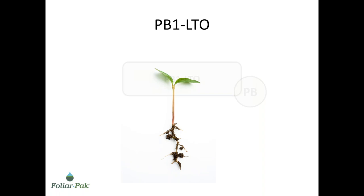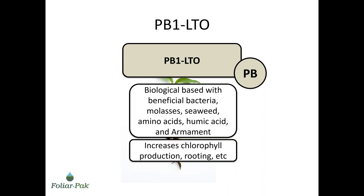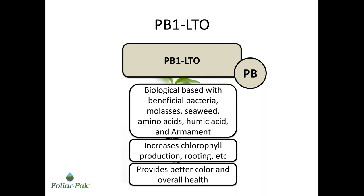And PB1-LCO, you'll hear about that. This is a biological-based package with molasses and seaweed and amino acids and humic and Armin and bacteria and everything that comes into that. So you'll see the use, too, with that later on after this second case study. So, again, better color, overall health. We're trying to get the chlorophyll going, get the rooting going, provide better color and health.